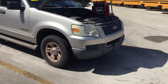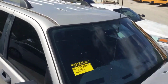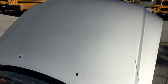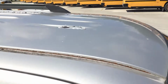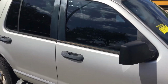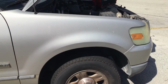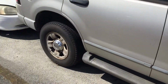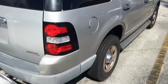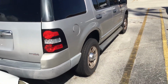Headlights look dull. The paint looks fair, but it's peeling on the roof. Even the hood looks fair, but the roof is peeling. It's got tinted windows. The tinted windows on the front appear to be bubbling up. The tires look dry rotted. It's got a heavy duty tow hitch, roof rack, and step boards.